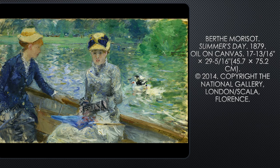And here's a painting by one of the women. This is Berthe Morisot. She was Manet's sister-in-law. And there are a couple of women in this group. So this is the work of one of the women. This is Berthe. And she shows two women at leisure on a little rowboat out in a lake.